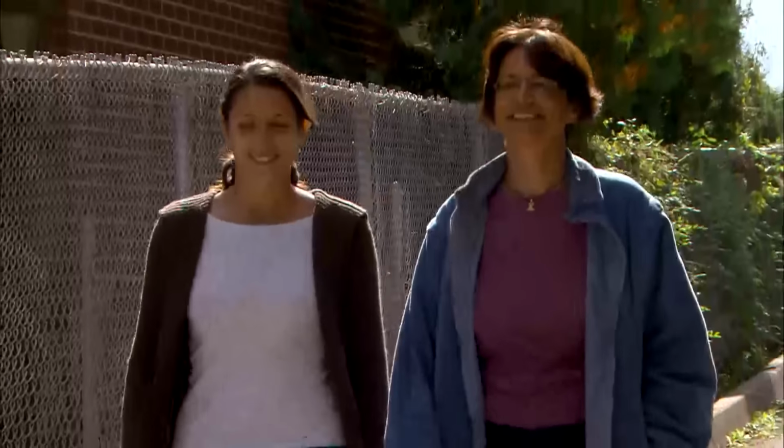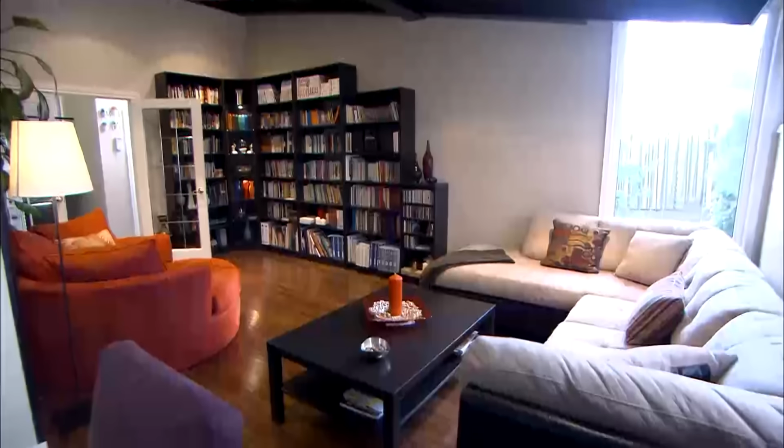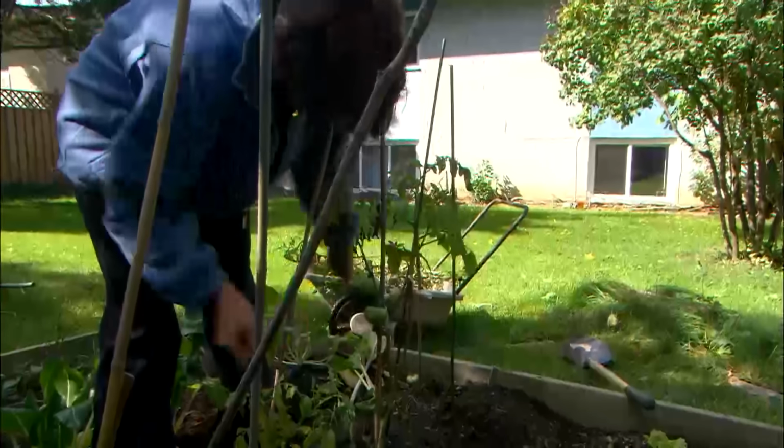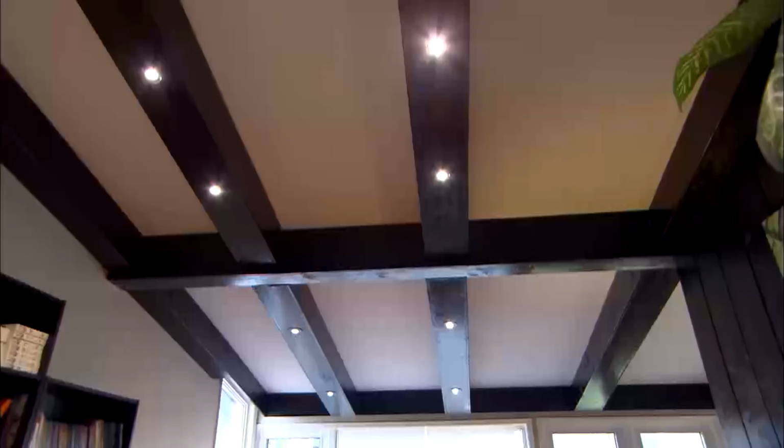I was looking for a house for just a few weeks. We wanted to have enough space for our books and with some yard, because I like gardening a lot. When I walked in this house, the thing that impressed me most was this living room because of the wooden beams. They remind me of home back in Italy, and I love it.